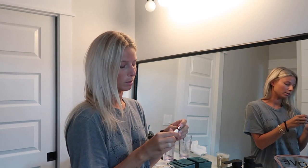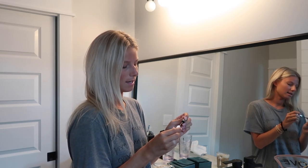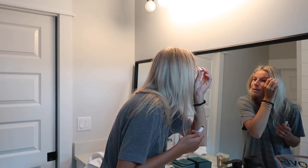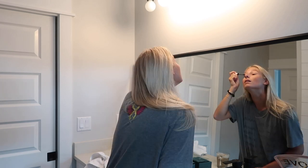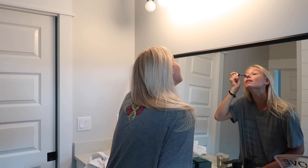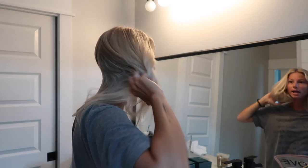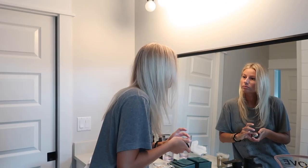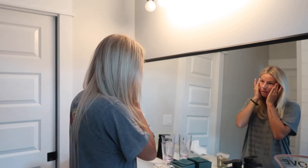If I could only pick two makeup products to put on every single morning, it would be the Boy Brow by Glossier and bronzer. They're my go-tos. Okay, so that is basically all. Oh, I need to do a little bit of highlight. That is basically all I'm gonna do. It literally just took me 3 minutes, so love that.